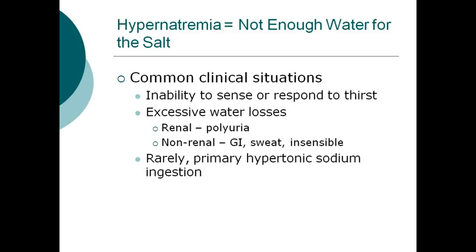So, in the situations where you see an adult who is hypernatremic, either they cannot sense or respond to thirst, or they have very excessive water losses. If these water losses are from the kidney, then they're going to have polyuria, a bunch of urine output. If these water losses are non-renal, like GI, sweat, or insensible losses, then you're going to have very little urine output. Every once in a while, we see somebody where the primary problem is hypertonic sodium ingestion. Somebody got too much 3% saline. Somebody in the middle of a code got too many amps of bicarb. But that's pretty uncommon in the adult situation.